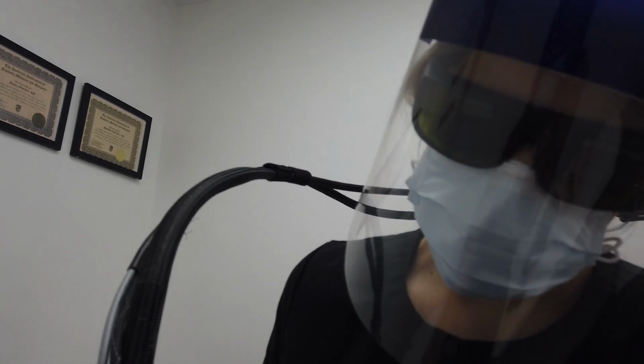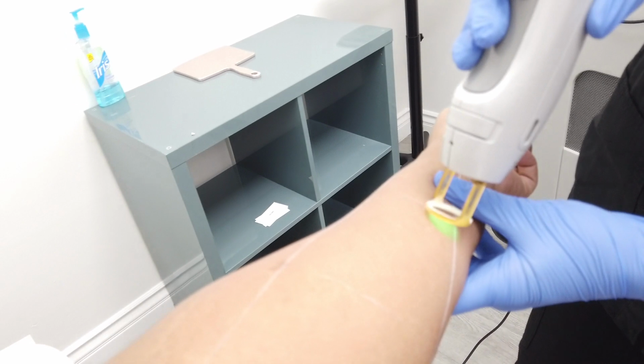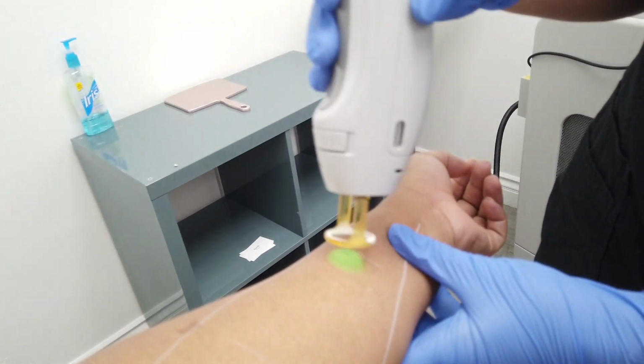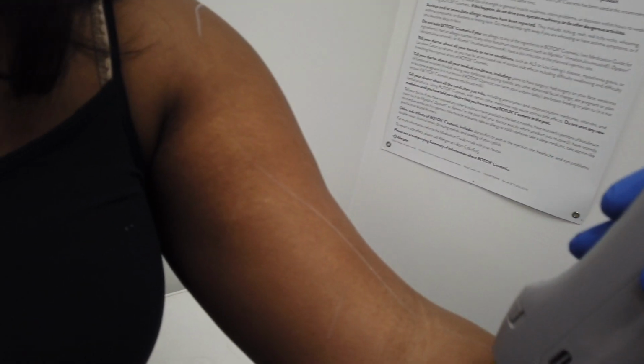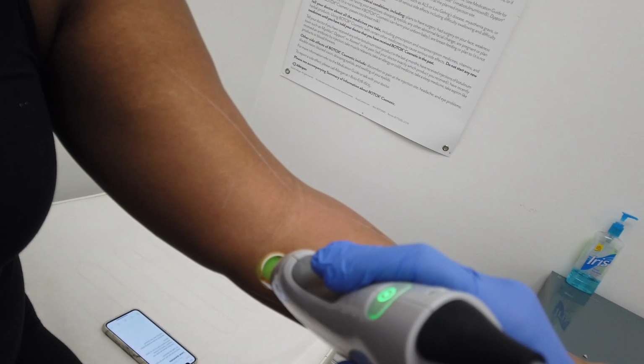Okay, and the last question. Do you have any advice for someone who's maybe thinking about getting laser hair removal? Mainly just prep. You want to make sure that 4 weeks before your laser, you're not waxing or plucking or threading. You just want to only be shaving, because you need the hair to be in the follicle and have a 4-week growth phase.